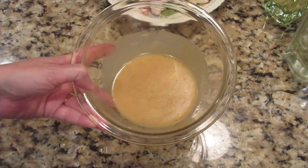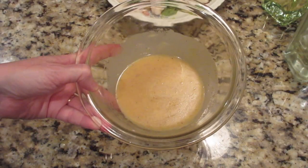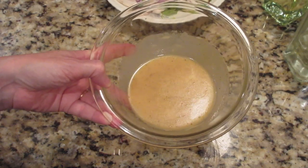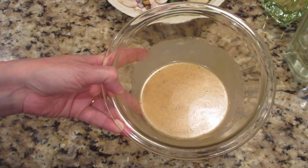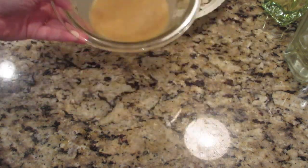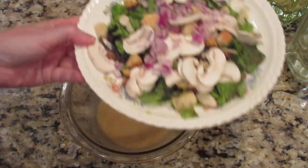That's a quick honey mustard vinaigrette. If you wanted it thicker, like a honey mustard dressing, just add more of the things with body, the mayonnaise and the mustards, and it'll make it a little thicker. I like it a little thinner where it's more like a vinaigrette. We will have this on our salad.